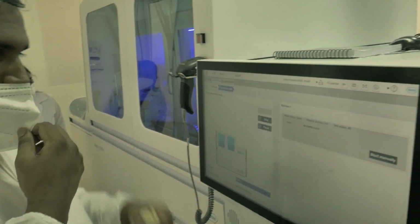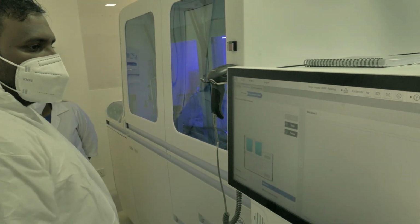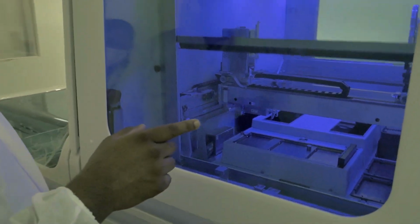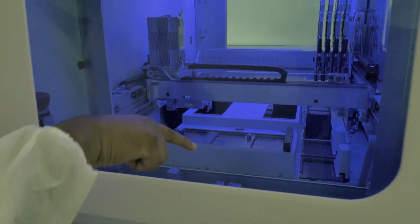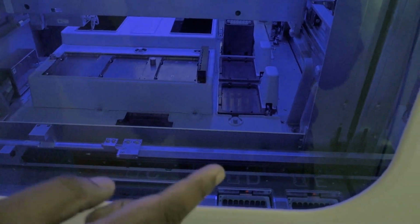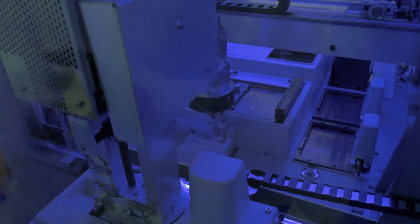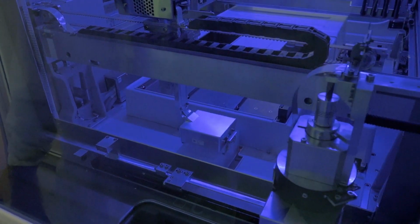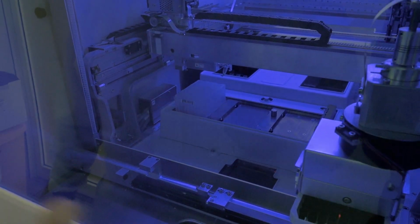Now you press the start manual button, so the run starts. So if you come here, as soon as the run starts, the screen that is protecting the compartments gets opened up. Now you can see that the robotic arm is moving and bringing in a plate so that the samples could be loaded onto it. So that's where the sample is added onto. Now it's going to place the sample on the stage, and also at the same time the tips are loaded.